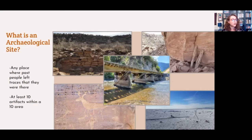All Utah archaeologists, however, use the site definition of at least 10 artifacts within a 10 meter area. I just said a 10 area, that's not useful. 10 meter area, I apologize.